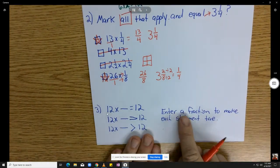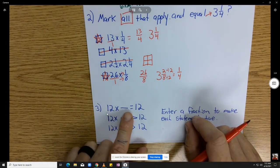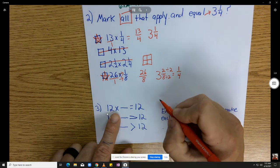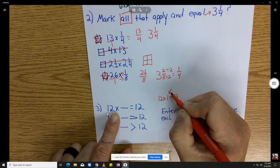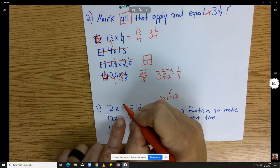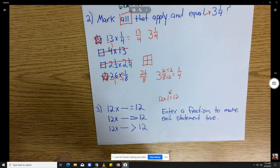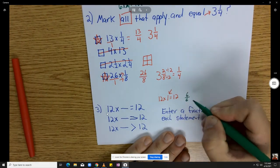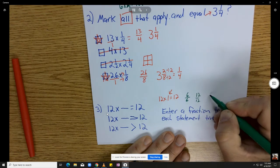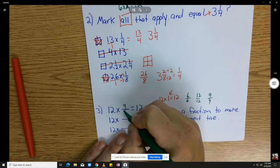Okay, how about this one? Enter a fraction to make each statement true. How do you make 12 equal 12? Well, 12 times 1 equals 12, right? But you can't put in 1. You have to put in a fraction. So someone think out there, give me a fraction that equals 1. Oh, 6/6, sure. 12/12, sure. 9/9, sure. All of those would work. Let's go with 9/9.